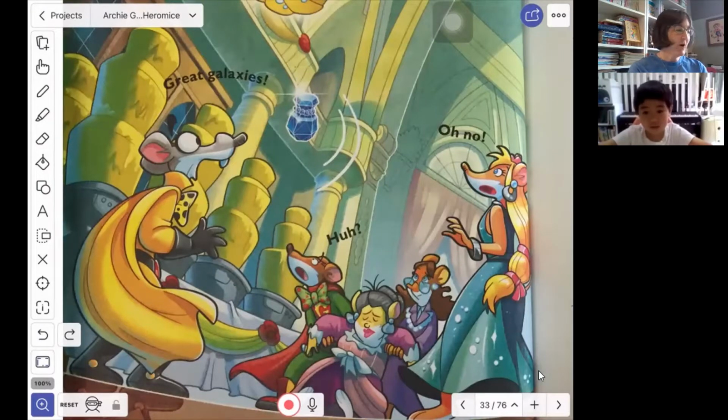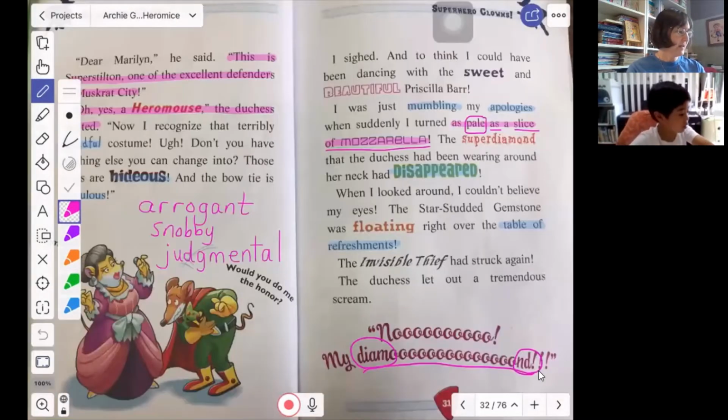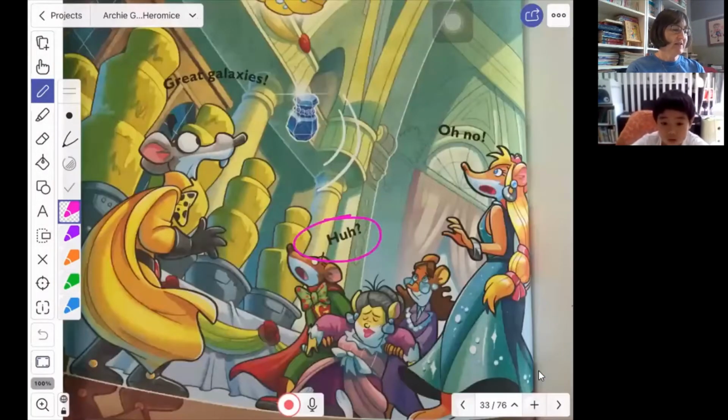And Geronimo is saying, huh? What's that girl's name? Who is that girl? Priscilla. I think she's Priscilla. Yes. He's saying, oh no. And Swift Paws is saying, great galaxy. He has some alliteration there.